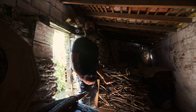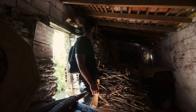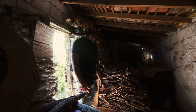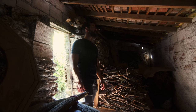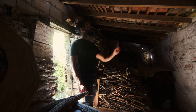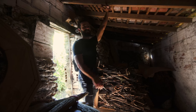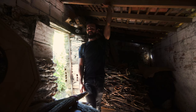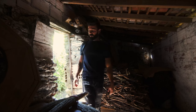Got this second building, way smaller. I would say it's maybe like 20 square meters, maybe a bit smaller than that. I still am not sure what to do exactly with it, but the roof is in pretty good condition, even though there's all these little lizards. So I think I might try to fix this up first before I tackle the big one.